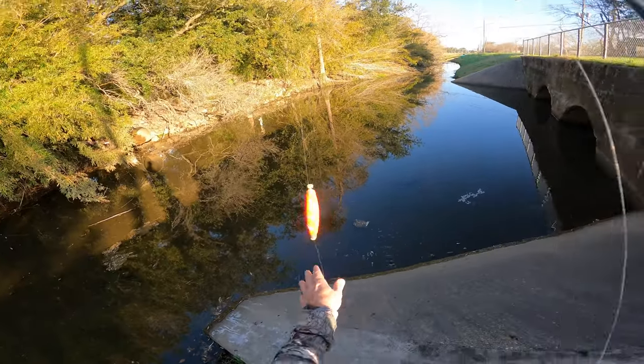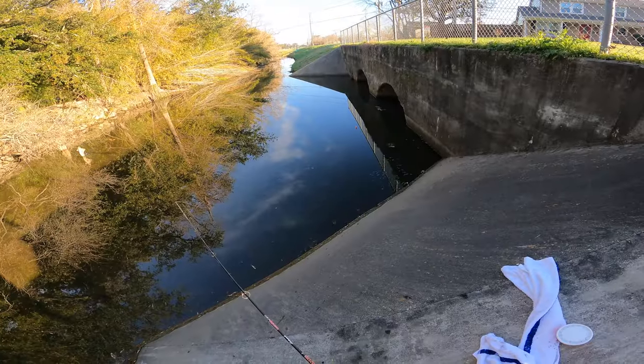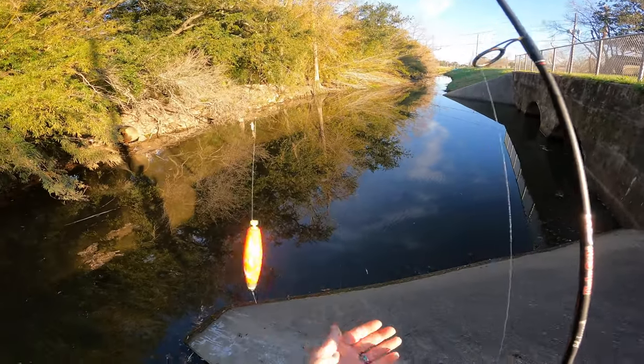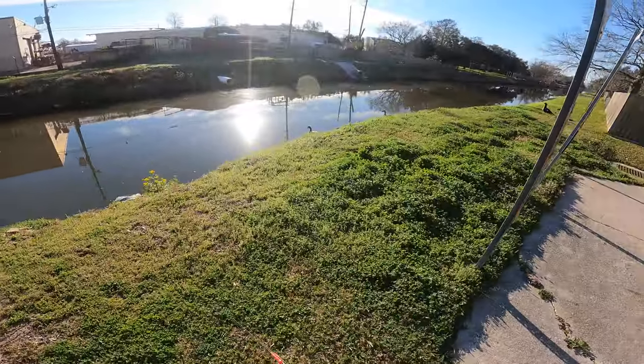Oop, they stole the worm. All right, I got you. I see you. Whatever's playing with that must be extremely tiny. And no. This looks like it could be a little bit more promising.